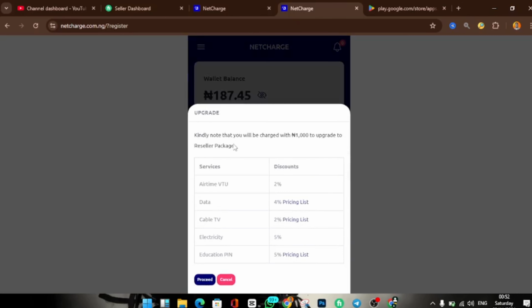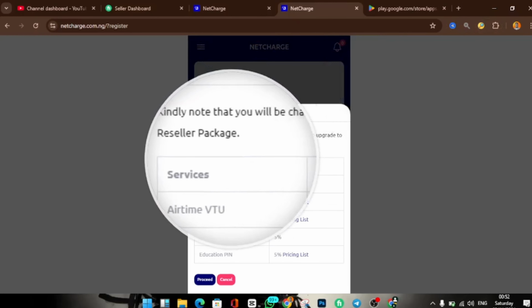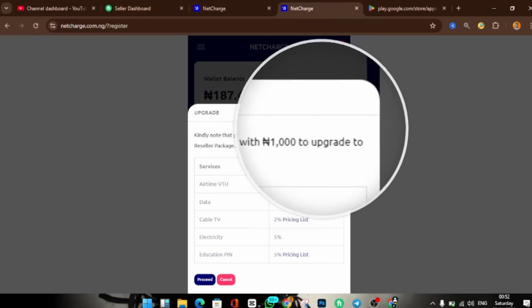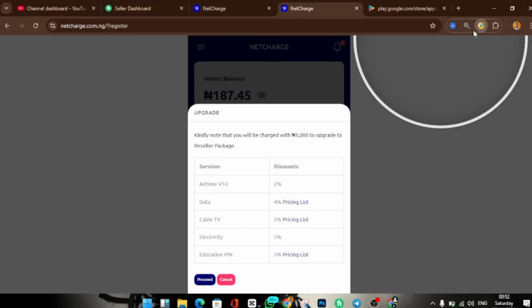You click on become reseller and you are going to be seeing the benefits you get to enjoy as a reseller. As you can see here, the message says, kindly note that you would be charged 1,000 naira to upgrade to a reseller account, where you get to enjoy these services at more affordable prices.